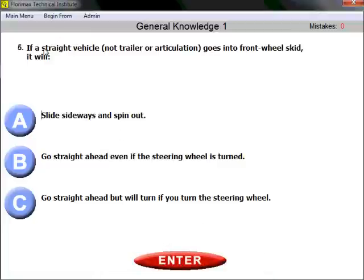Question number five. If a straight vehicle, no trailer, not articulated, goes into a front wheel skid, it will... What happens to this straight vehicle if it goes into the front wheel skid? Be very careful, please. Those are two answers very similar to each other. Go straight ahead, and the other is also go straight ahead. Pay attention to this small word: even.